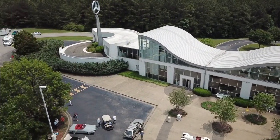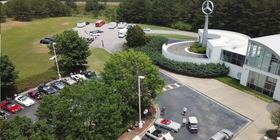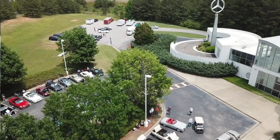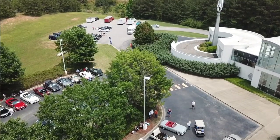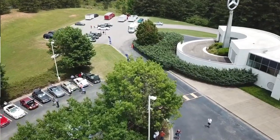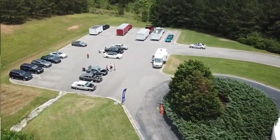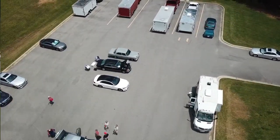The white car at the center bottom of the screen is a 1913 Mercedes. We'll see more of that later. Here around the parking lot for the visitor center of the factory, you can see almost 100 Mercedes cars and SUVs and sports cars that were lined up for judging.